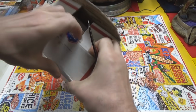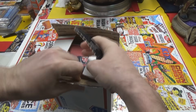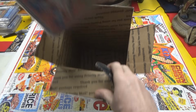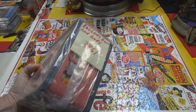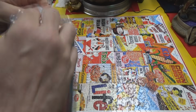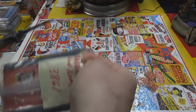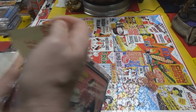What? Gee, no packing or nothing in here. It shouldn't matter. Throw it in a box. Well, see, it's wrapped up in a plastic bag. Thanks for that. Raggedy Ann and Andy lunchbox. Let's pass it open. Yeah, maybe. With the note. It says Raggedy Ann and Andy. Lot number 3861.